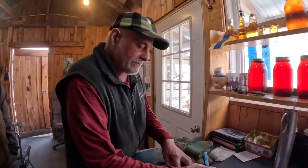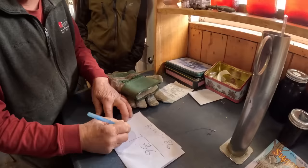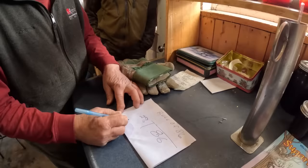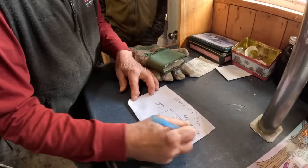It's called the Rule of 86. So you divide 86 by the percentage of sugar in the sap, which is, let's say, 2%. This is your math quiz for you kids out there. 86 divided by 2 is what? 43. So it takes 43 gallons of sap to make 1 gallon of syrup.